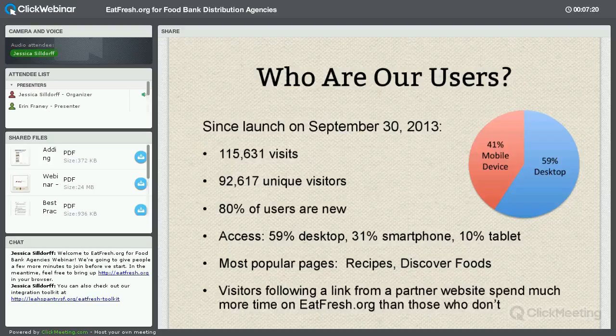Interestingly, those who visit eatfresh.org by clicking on a link from a partner website spend an average of 10 minutes on the site versus an average of 2.5 minutes for those who arrive through search engines or other avenues. So this is why our partnerships are so important, and we appreciate the work that our partners do to help us introduce eatfresh.org to those who would benefit the most from using this tool.